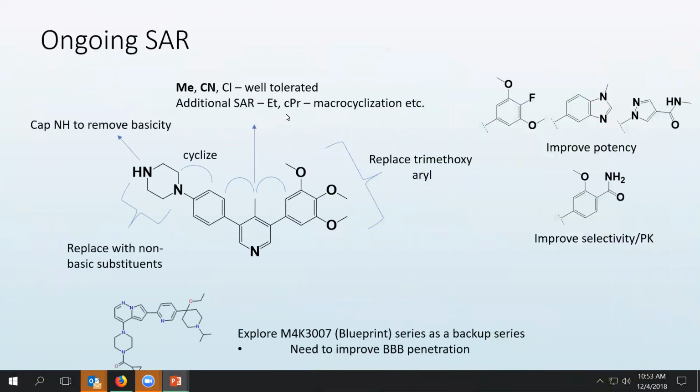So the ongoing SAR, we're looking at a variety of things to improve potency, to improve the hERG. So we've made some initial observations, and we're making the various combinations and permutations of those with the nitrile at this position, the methyl, as well as the various different things that we found on this side that are tolerated, and as well as the replacements that we found for the trimethoxy. So we're making all of those permutations and profiling the molecules.